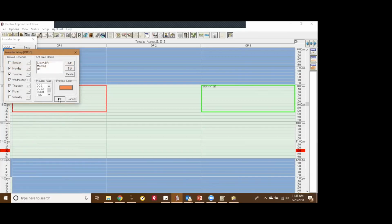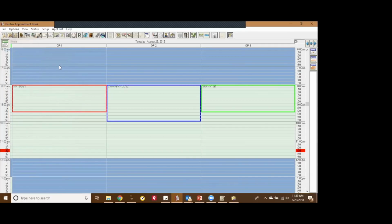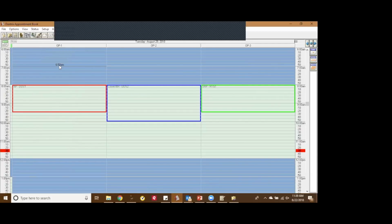So then what happens is you put that block in there, and then it shows up something like that. So the easiest way to start this, if you haven't done it yet, is to go out to next year, so you have kind of a blank canvas, so you can start filling in where your new patients should go.